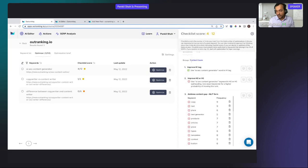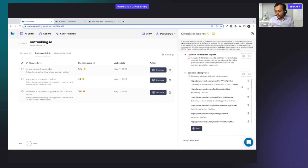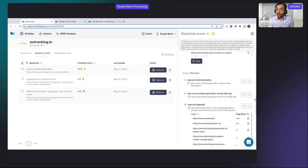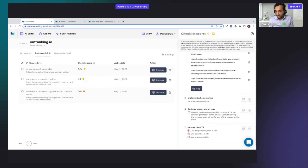The first thing you see is the content team. These are the suggestions we've curated for the content team, which is not something you want to focus on as the first step if your content is ranking at like 7 or 8 position. You just want to move it up, so you want to be focusing on the web team. There are no current web team suggestions, but there are these last 2.